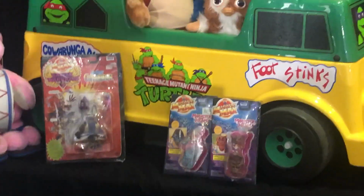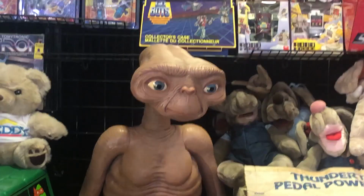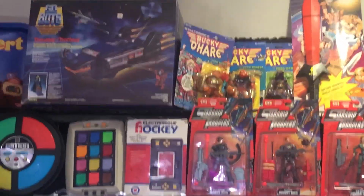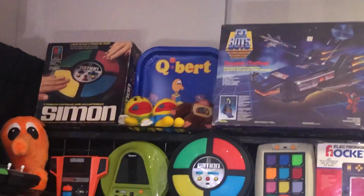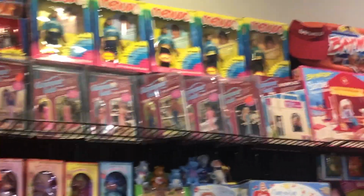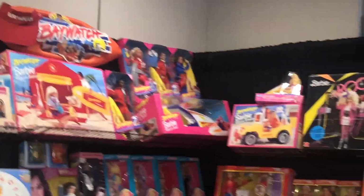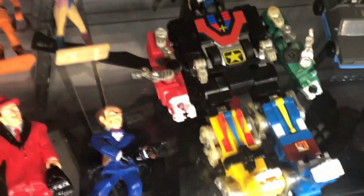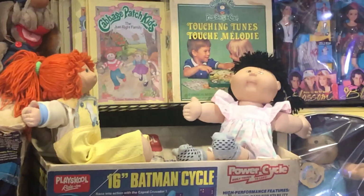Like there's Teddy Ruxpin, and I love those old Coleco arcades. That was cool too. There's the GoBots stuff, Q*bert, lots of Q*bert and Pac-Man memorabilia. Toys that I haven't seen in so long, like the A-Team and Dick Tracy. I still have some of my Dick Tracy figures actually, but that was kind of cool seeing those in there. And there was a Voltron. Voltron was always cool.